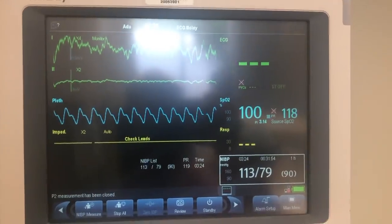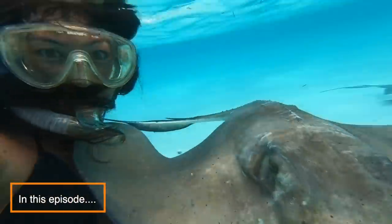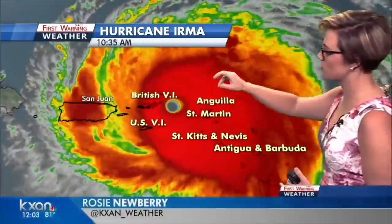Sailing down a canal into the anchorage at night. So we took her to the emergency room and turns out she has pneumonia. Hurricane Irma, boats tossed. Here we are at this marina.